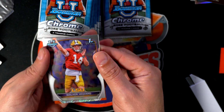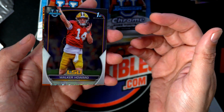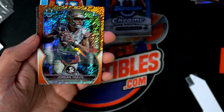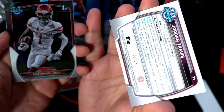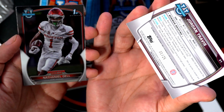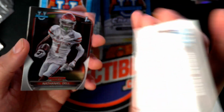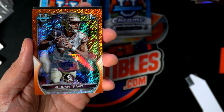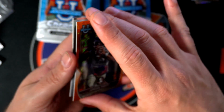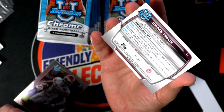Looks like a parallel's gonna pop. Here we go, big parallel. Good luck. Maybe it's gonna be a parallel autograph. Oh, it is. It's numbered, just a 25. It's a one of 25. The Florida State quarterback, Jordan Travis, one of 25. Nice. That's a great hit. Oh man, maybe he'll pan out. If he does, you've really got something.